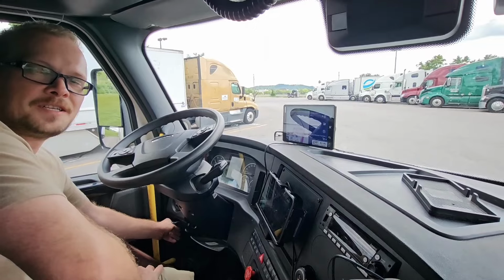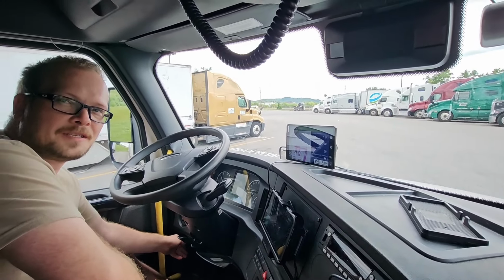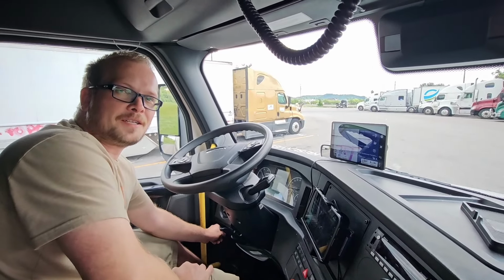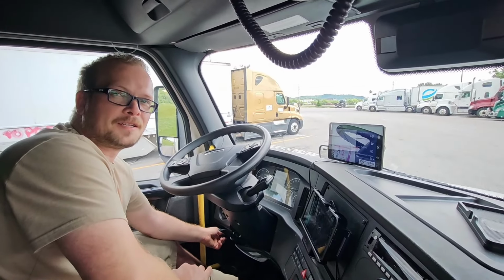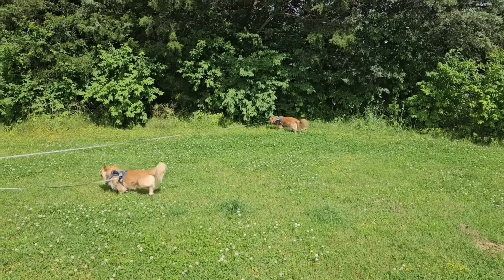So then when he's done doing that, then he'll come in here and switch it to sleeper, which means he's in the back of the truck where the sleeper berth is at. Yeah, about time to go to bed. But we're going to hang out going down the road for a little bit, so it's about time to go walk the dogs, huh? Yeah.